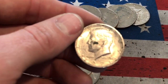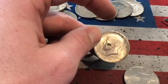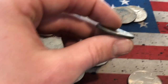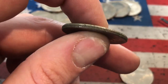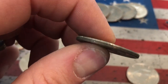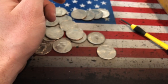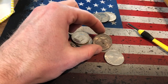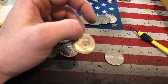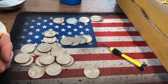That's what we thought. I got fooled. Guys, I got fooled. That, if you guys know, looking at that edge, that looks like a 40%er all day long. Man, that doesn't happen to me too often. It happens to me on enders, but not on regular coins. Well, that's upsetting. Oh well, let's get to hunting, and I'll bring you in if I actually see some silver.